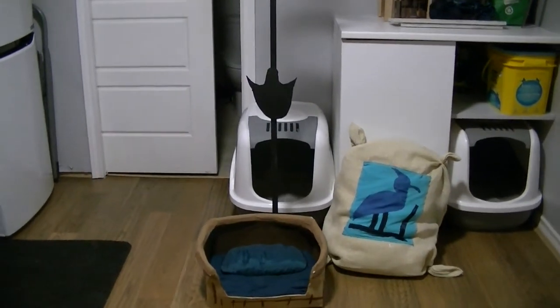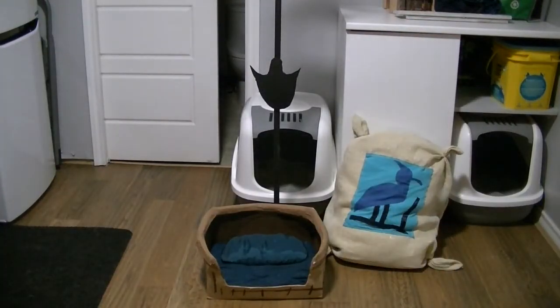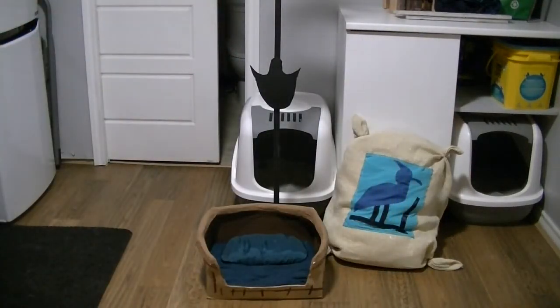A winter coat thing from my son. It's too small now. A spring coat thing from my son. It's got a hood. I don't know if you can see that. Again, it's too small.